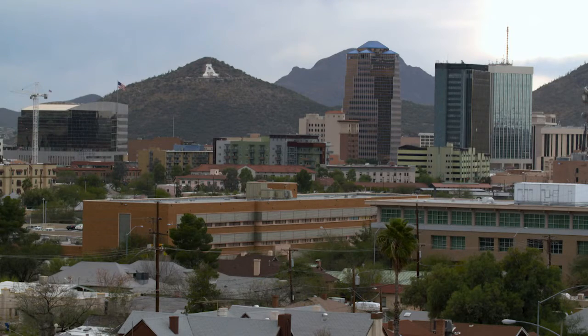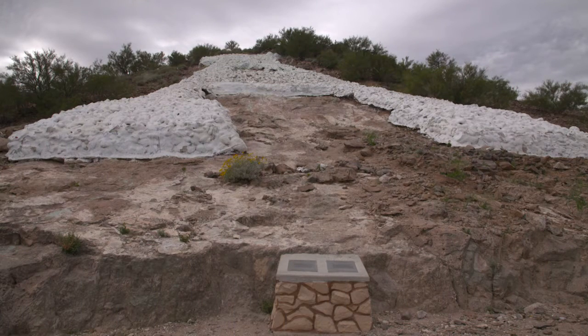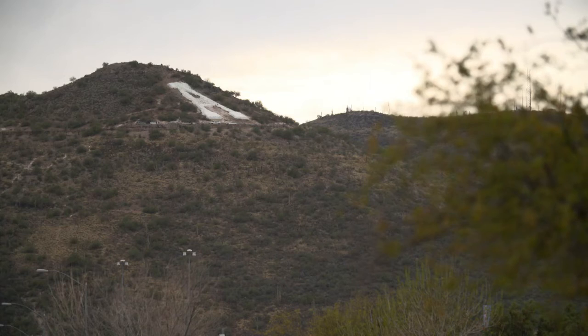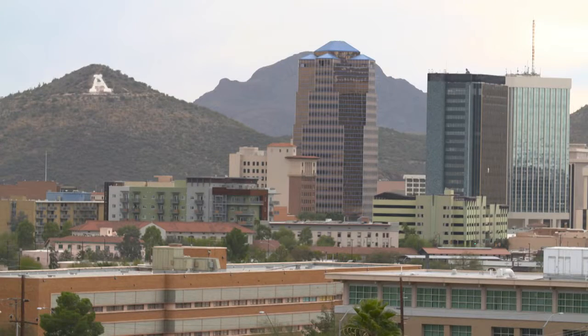The A to me means University of Arizona, and I'm an alumni, so I've been aware of the A since I started school many years ago. I currently live near here and I can see the A from my yard, so it's a good thing to look at. When we travel to Phoenix and we're driving home and I see the A, I know that we're home.